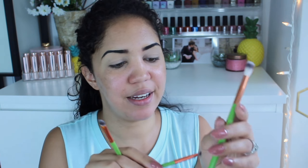So we have a fluffy brush. Ooh, it's really soft. Oh yes. Oh my gosh, I'm excited. And then we have this one that looks like maybe it will be better for concealer or packing on shadow on the lid, not sure yet. And then this one that to me says that it is for lower lash line work, so I'm super excited.